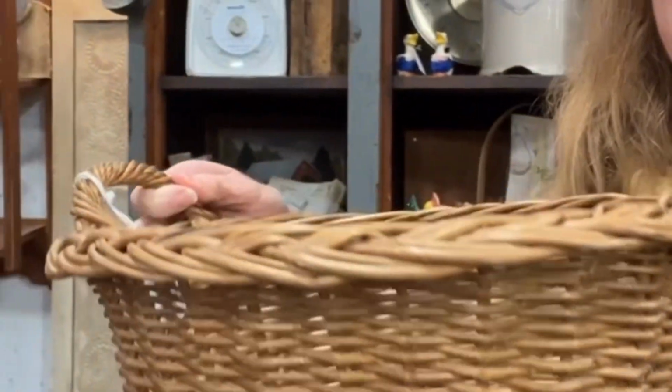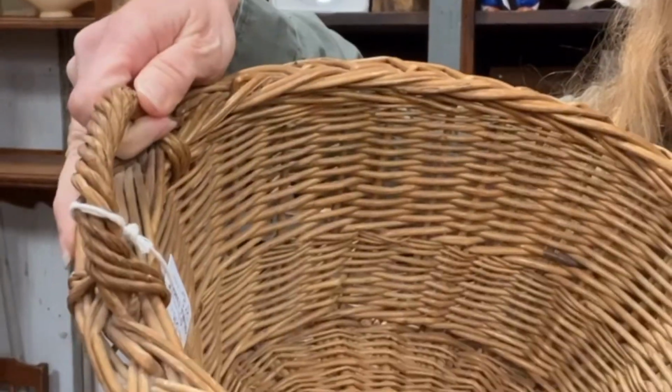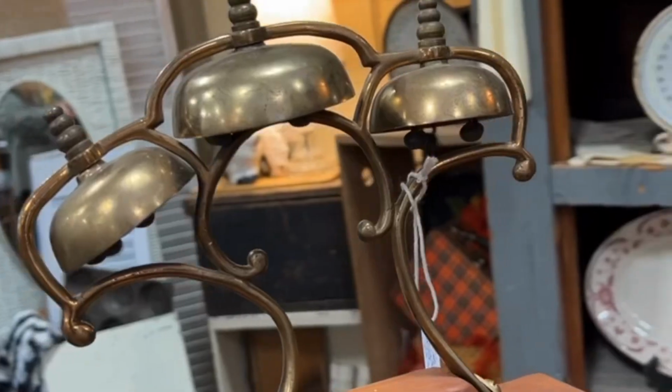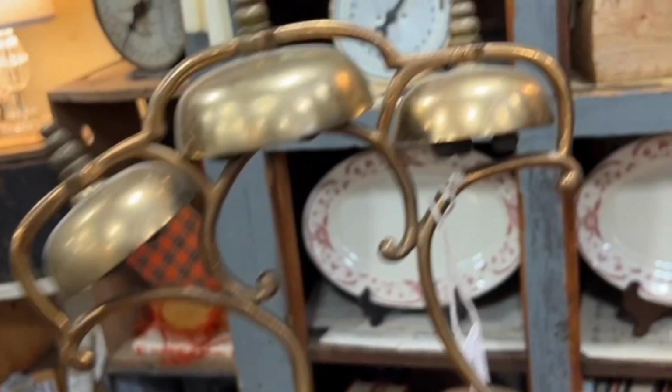Hey guys, so yesterday I had to kind of limit where I went because I had to pick up Cash from school. So I went to Armadillo this morning and I am a couple aisles in and I'm just going to show you what I've grabbed so far. Well, first off, I moved over to Debbie's booth. I'll tag her. But this little basket is so cute, like a little laundry basket. I think that I need to get it. I also picked up these sleigh bells.